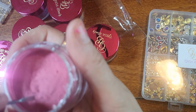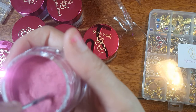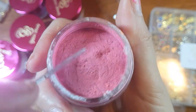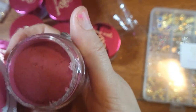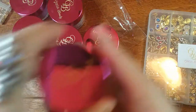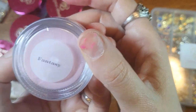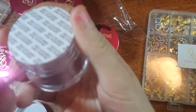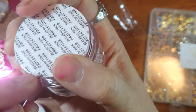Wow. Oh, it's a premix glitter. Oh, that is gorgeous. God, I've never seen these. These are heart bubbles. Never seen heart bubbles. How cool is that? So this one is fantasy. I'm definitely gonna put this video up on my Instagram. I mean Dust Acrylics on Instagram.